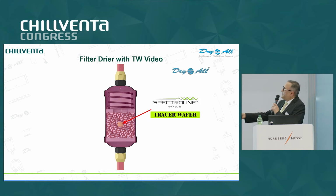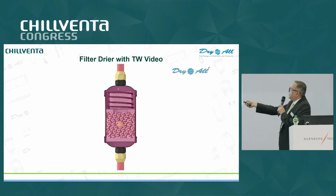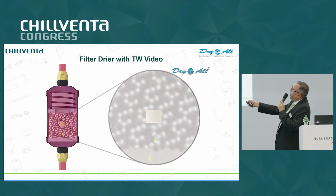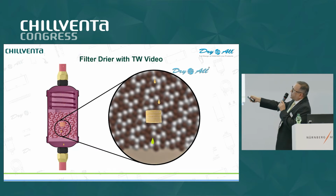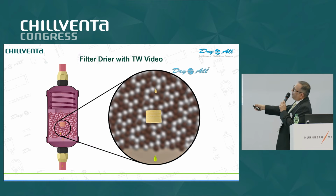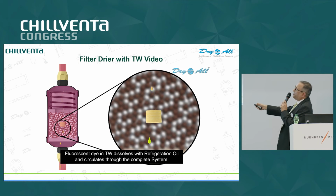So this is the dye that we have put in here, and you can see that the oil which flows through this dye will become fluorescent as it flows down. It will be fluorescent in nature. And this fluorescent dye will now circulate throughout the system.